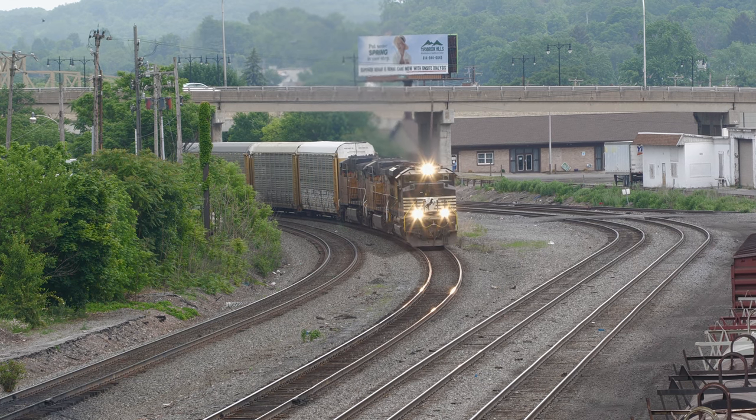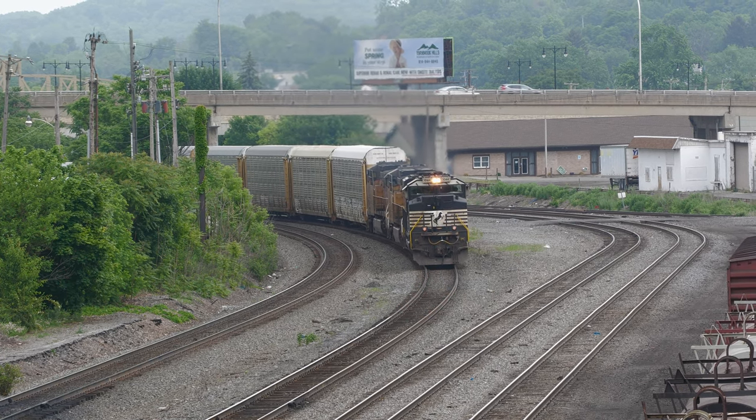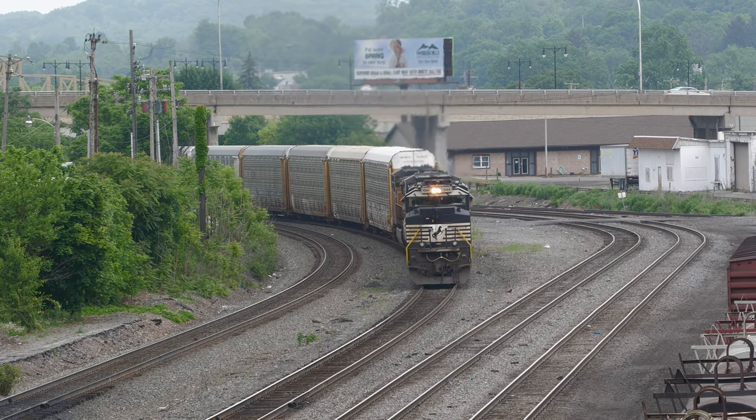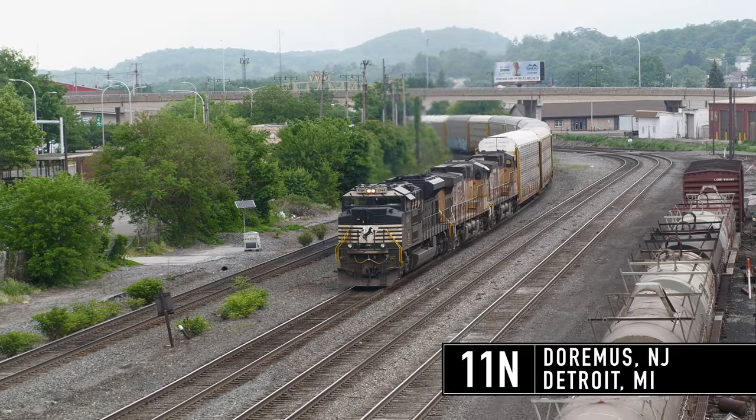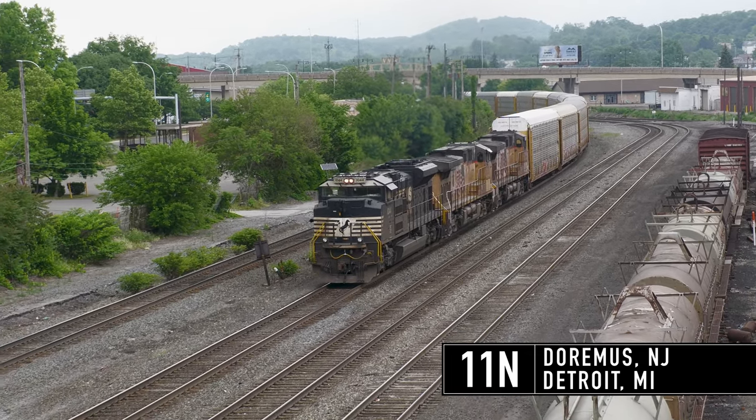As annoying as that was, our first train was creeping up on us, as NS 11N rounds the curve with an SD70's leader and some foreign power on the head end of the train.